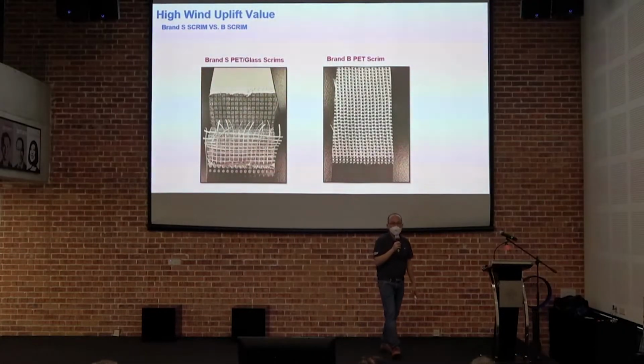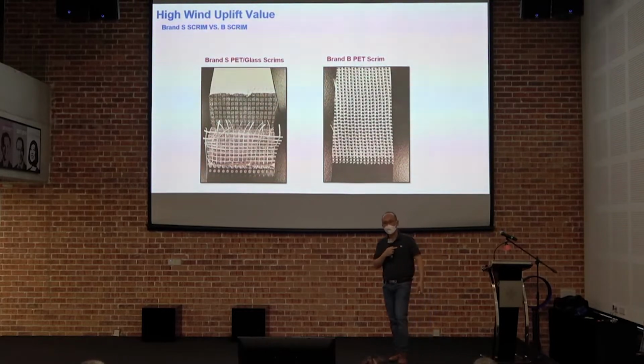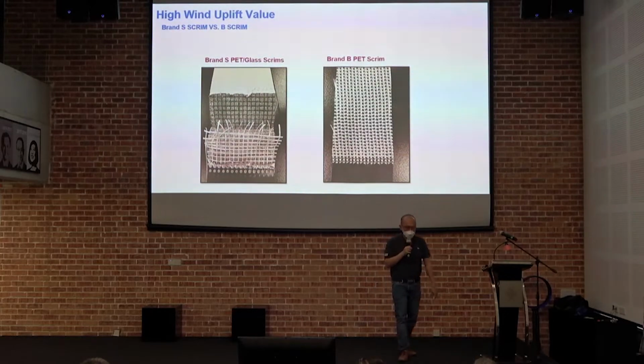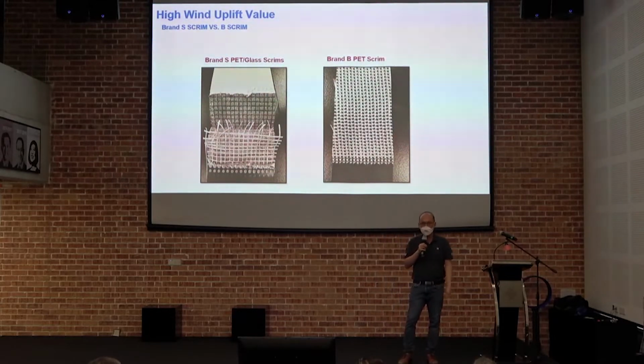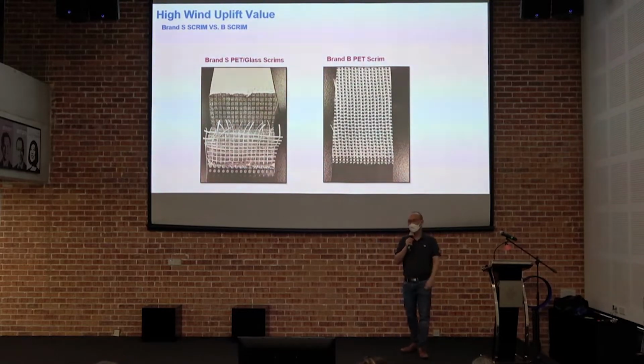This reinforcement screen will give a higher wind uplift for our product. So we compare with other competitors. The brand B is this brand, and it gives a superior wind uplift compared to brand S. So you think brand S is which one? They are very famous in Malaysia.